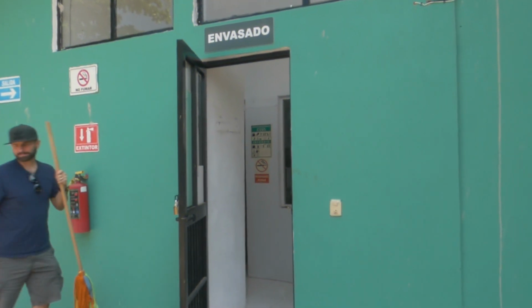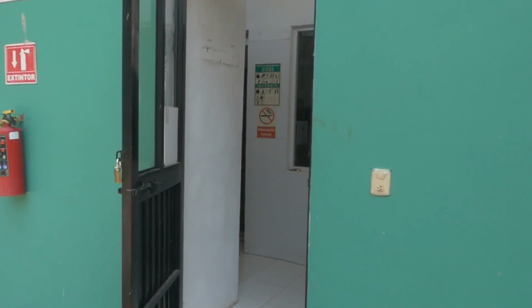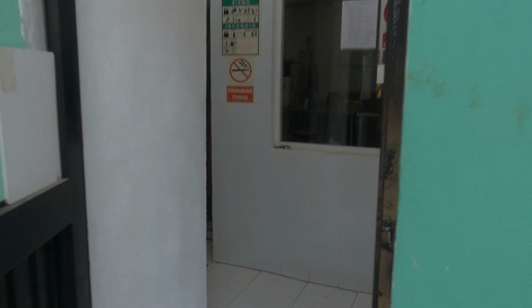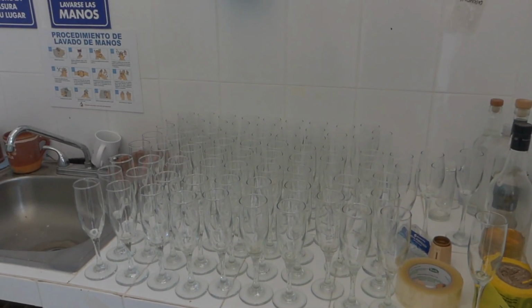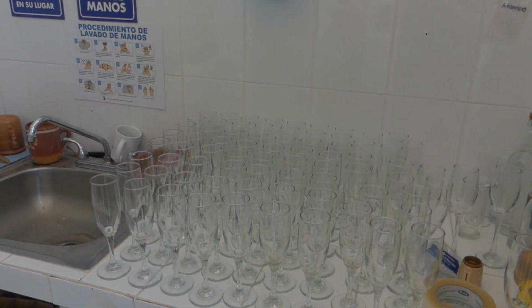Okay, further down the side of the distillery, we head into this area, which is the bottling area. First we have a bunch of tasting glasses, so I'll be drinking from each one of those glasses here in just a couple of minutes.